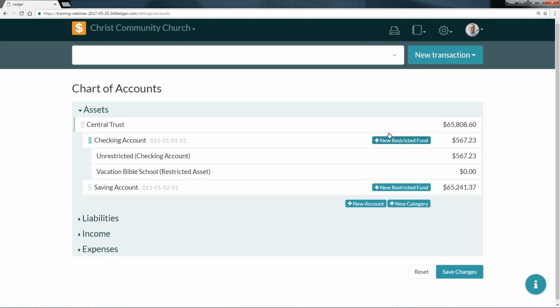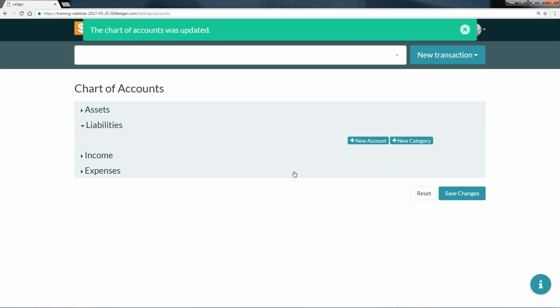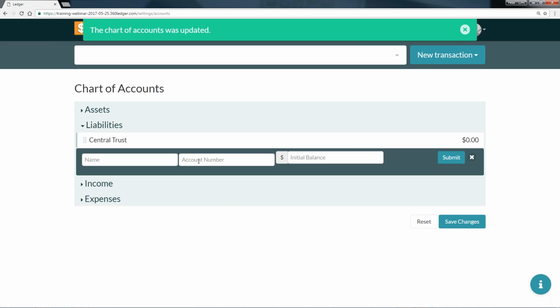It's telling me what I'm saving. And now we're going to move into liabilities. Now liabilities is the actual dollars that you owe somewhere. And we're going to put a couple things in here. We're going to start off with our category again and do the bank account for Central Trust. And then I'm going to do a new account for a mortgage. Oftentimes if the church has bought property and they owe a debt on that, that's where it comes in. And we're going to do initial balance here as well.